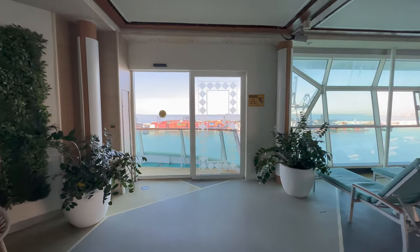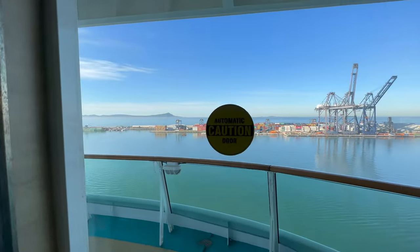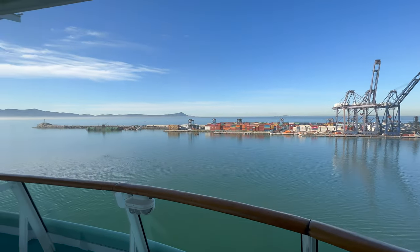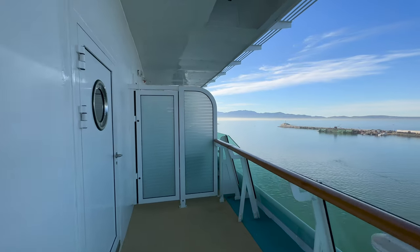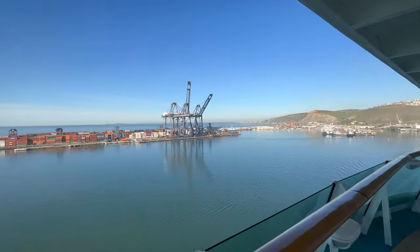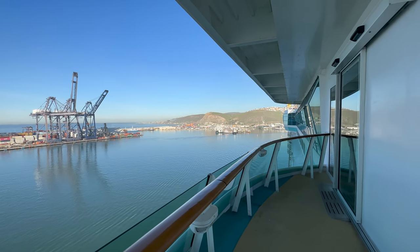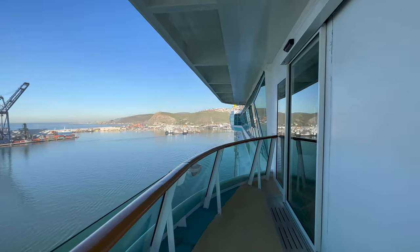On each side of the solarium, there are these little areas that you can go into that give great views. On previous Voyager-class ships, these doors would lead to the Peekaboo Bridge, which gave you a sneak peek at the bridge area. On Navigator, they give you a quiet place to go on sail away that gives you a really great view.